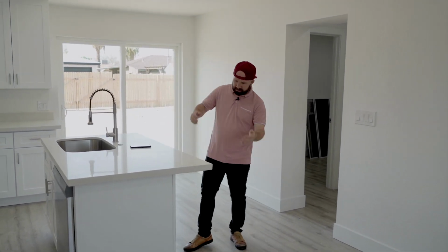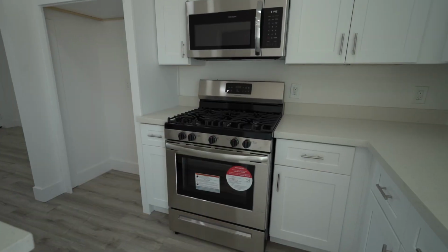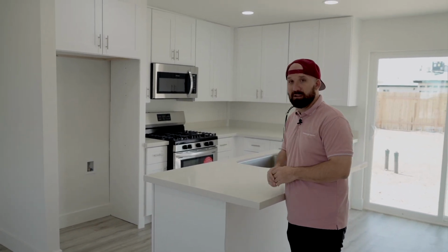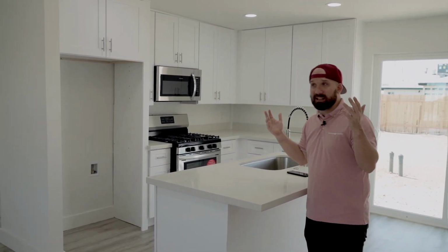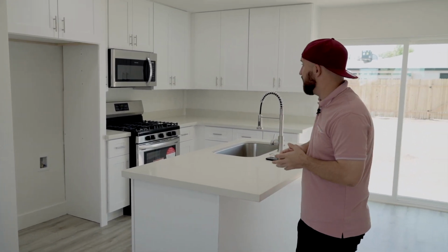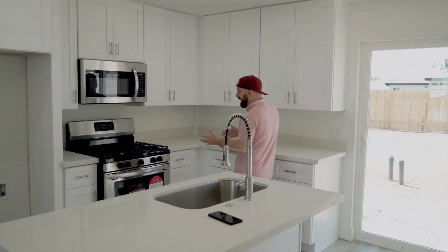Quartz countertops, stainless steel, shaker cabinets. It looks fantastic, right? Like it always does. A family is absolutely gonna love this place. Tons of can lights. I like the daylight light bulbs. That's just the type of vibe that I like. One other upgrade for this kitchen, right, is the gas stovetop. So this in Youngtown, it actually used to be a 55 and older community, but no longer is. So it is available to pretty much everyone.